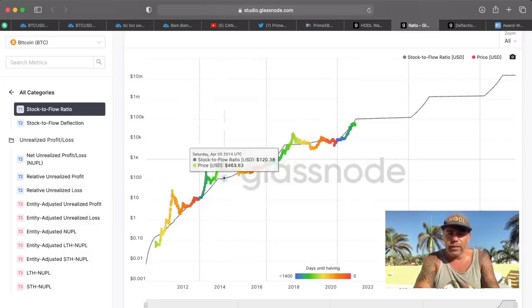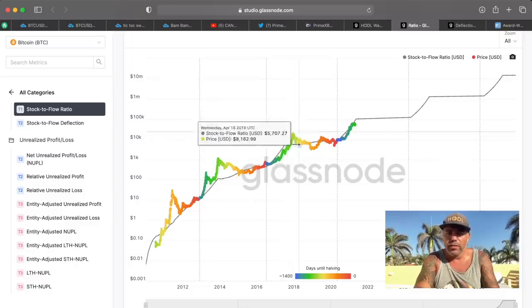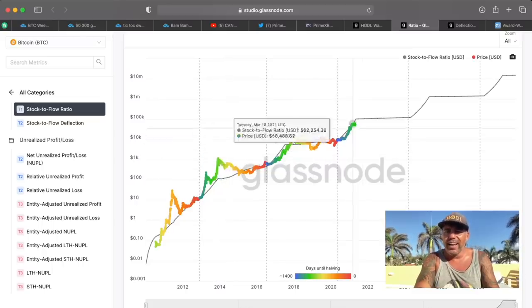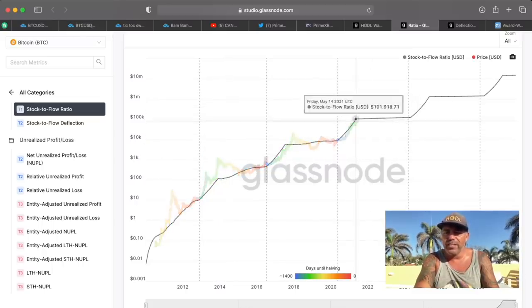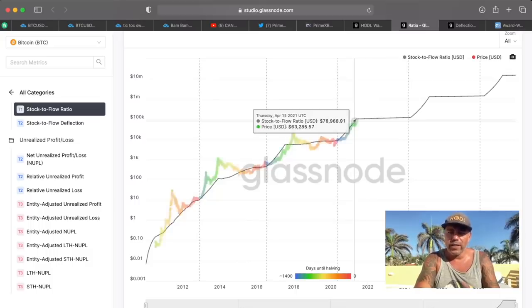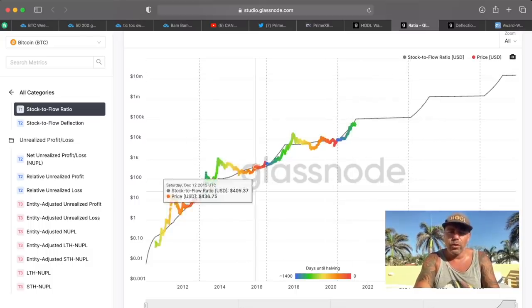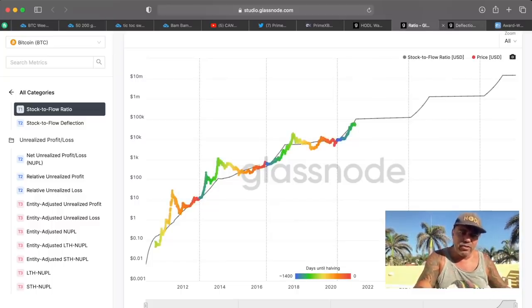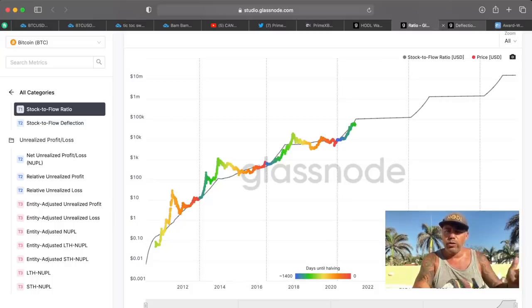Light green, what you see there at the top of 2017, light green, top of 2014, light green. That is what we are going to see, light green, and it's going to be above this line. So that's above 100K. That is why the stock to flow model has been completely perfect, showing what has happened the last 11 years, and what it is now going to do in the future.